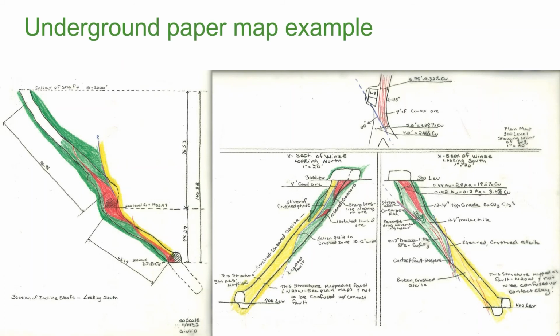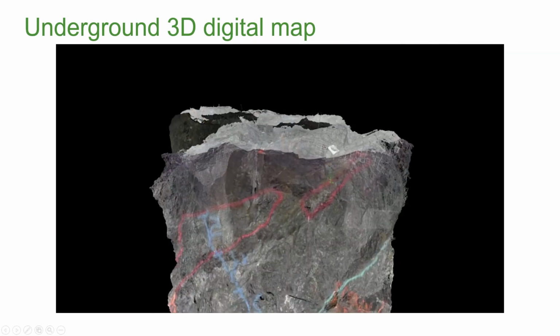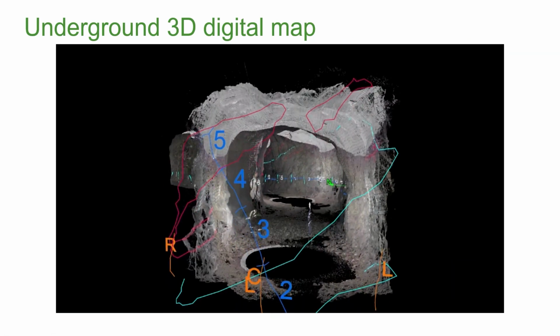Now we're going to go into the underground environment, and here's a great example of a classic paper map example. Again, great detail, but if I can't survey or quantify that data or link it to things, it's just a note. Whereas if I put it on a shareable platform, I'm able to actually really use that information in downstream processes.